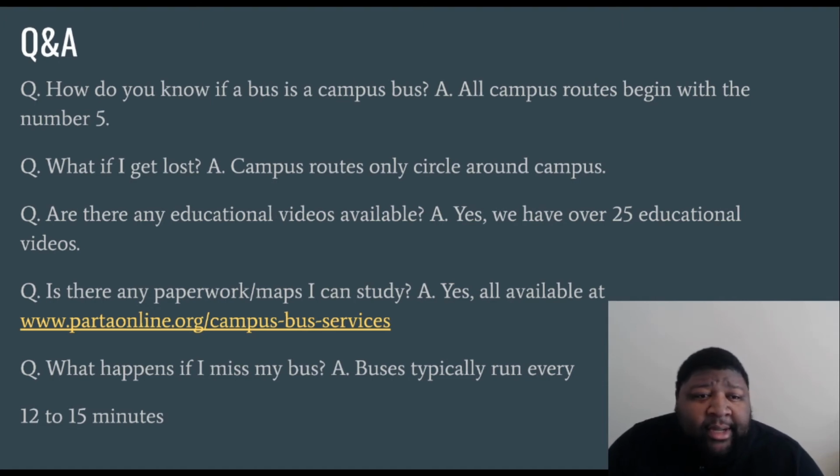Next question. What if I get lost? So let's just say it's your first time commuting. Maybe it's your first time using public transit. You get on the bus and you're not sure exactly where you're going. A key tip I always tell people is just stay on the bus, because eventually the bus will circle around back to the exact same space that it picked you up at.